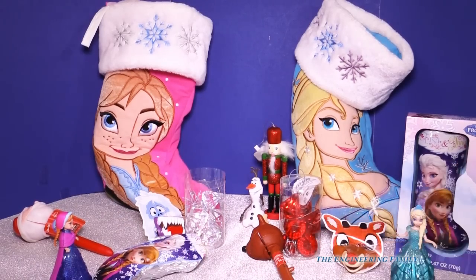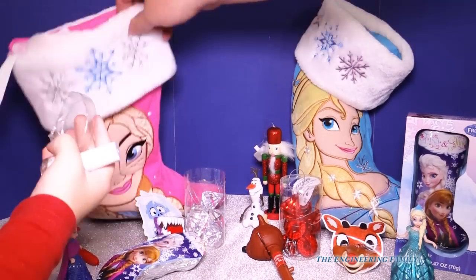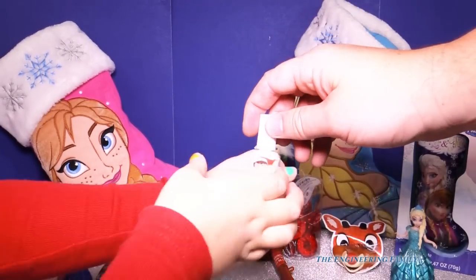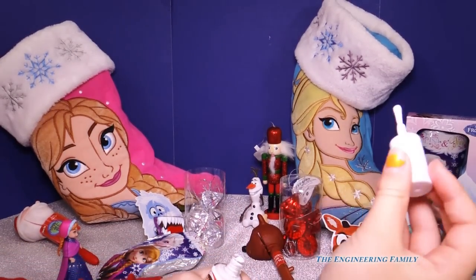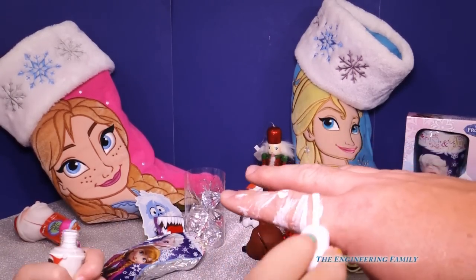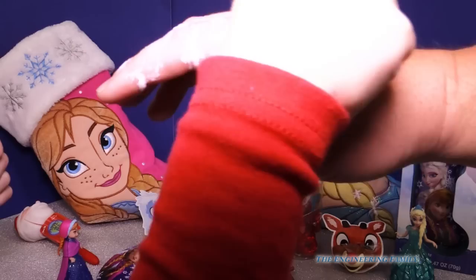Should we see what's in Anna's now? All right, assistant. And we have a lid. Elf on the Shelf nail polish. Wow. What are you doing with that? What are you doing? Hey! You're trying to turn me into a snowman. You're trying to paint me white like a snowman. No, it is glittery snowman.